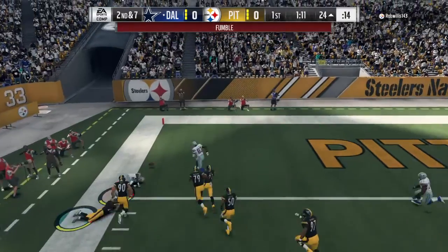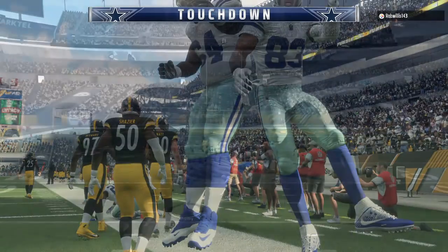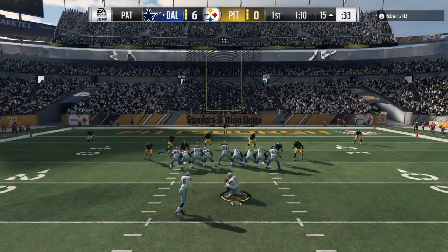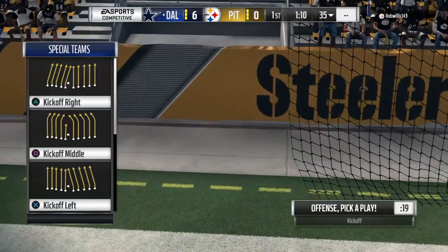Elliott, and now look at this. Big gain, but a fumble. And he will score. Touchdown, Cowboys. Terrence Williams taking it in from 24 yards out. And the Cowboys have taken the early lead.